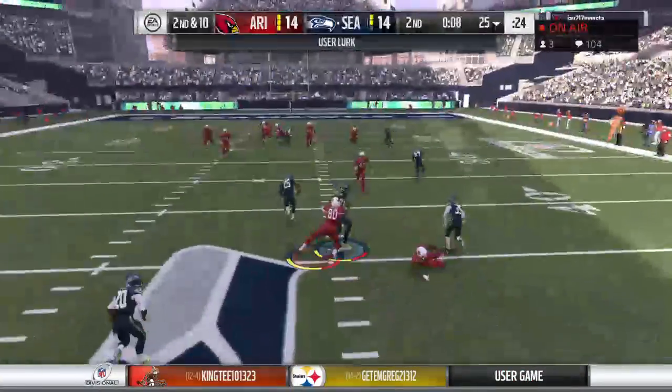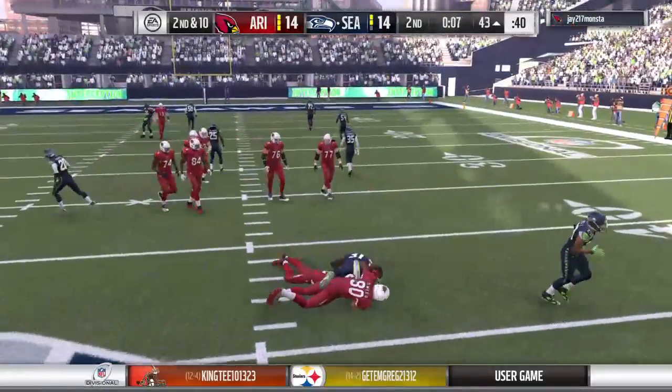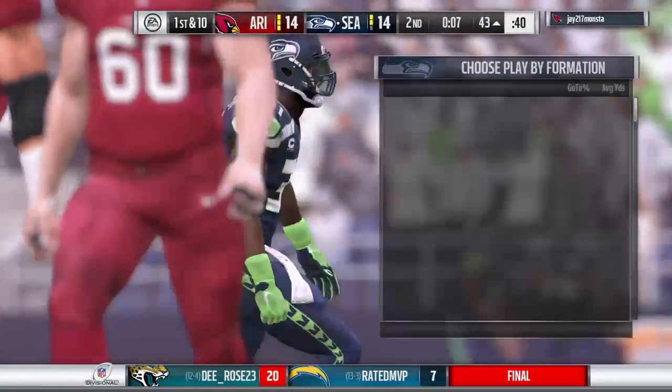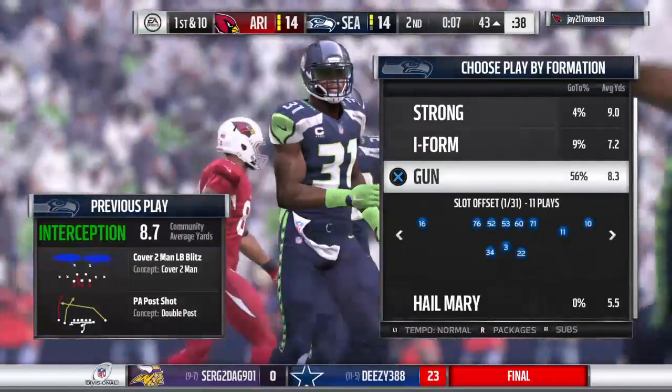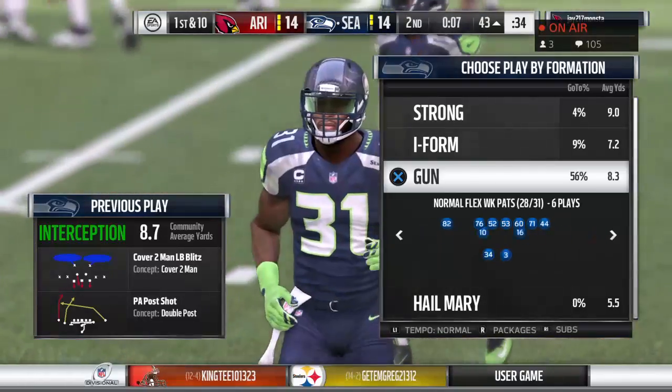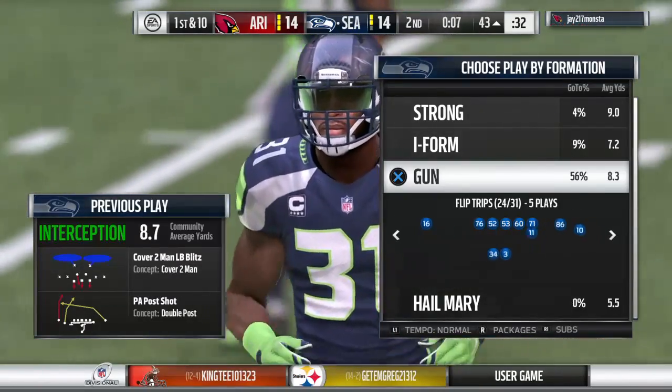Into a double team, and it's intercepted. Picked off by the Pro Bowl safety Cam Chancellor. And his guys have got it back at the closing stages of the first half. The Seahawks offense now, they get set to go back to work. And likely just out of field goal range. Could be Hail Mary time.